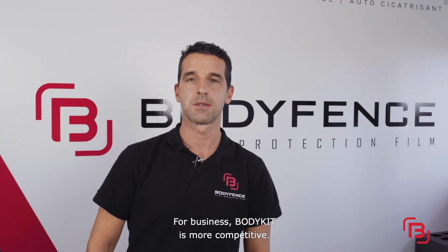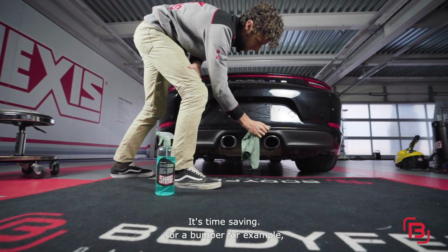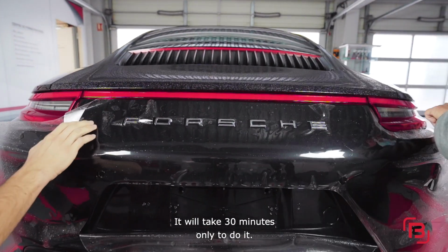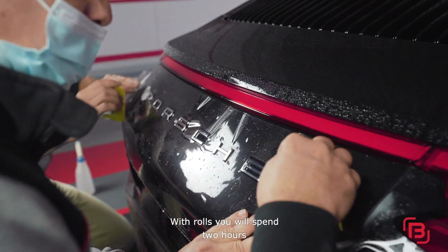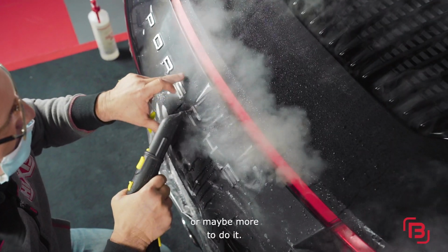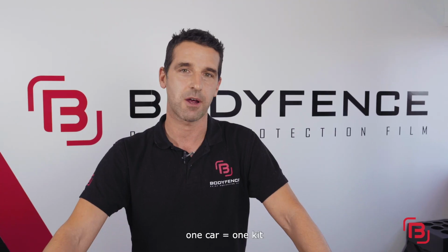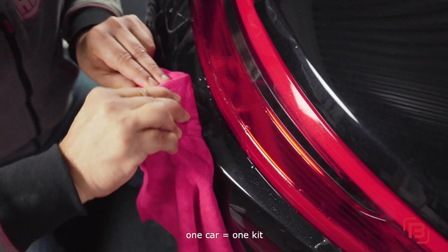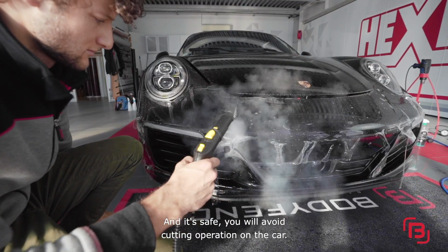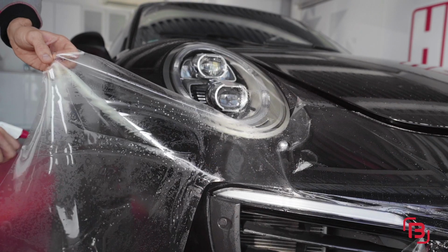For business, Bodykit is more competitive. It's time saving. For a bumper, for example, it will take 30 minutes only to do it. With wheels, you will spend 2 hours or maybe more to do it. It's easy to manage. One car equals one kit. No waste, no big deal. And it's safe. You will avoid cutting operation on the car.